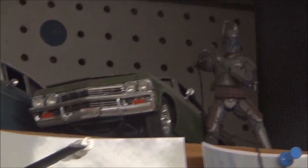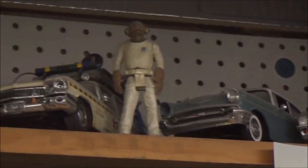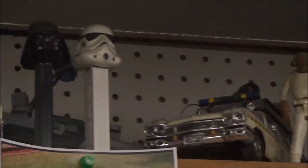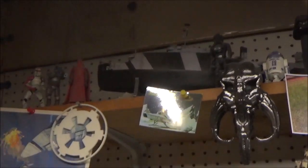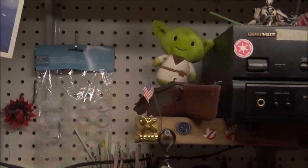So I have some family pictures going on there. Then there's some cars I built over the years. Up there, there's an Ecto 1, some Star Wars figures, some Pez. That is a Mandalorian symbol. There's another boat that I had built at some point where I had problems with the paint. There's a little baby Yoda there.